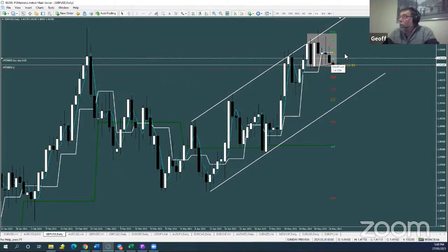And if we can get up to here, weekly pivot area, match this previous level here, looks like a head and shoulders then, I suppose, that then becomes a sell for me. So this is purely a short-term trade, no question.